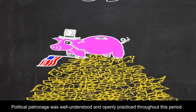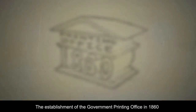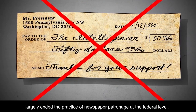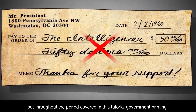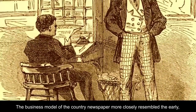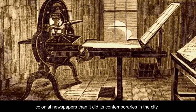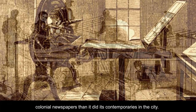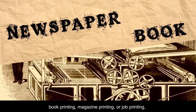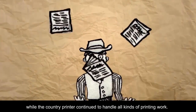Political patronage was well understood and openly practiced throughout this period. The establishment of the government printing office in 1860 largely ended the practice of newspaper patronage at the federal level. But throughout the period covered in this tutorial, government printing remained an important source of revenue for country newspaper publishers. The business model of the country newspaper more closely resembled the early colonial newspapers than it did its contemporaries in the city. Throughout this period, city printing offices increasingly specialized in newspaper printing, book printing, magazine printing, or job printing, while the country printer continued to handle all kinds of printing work.